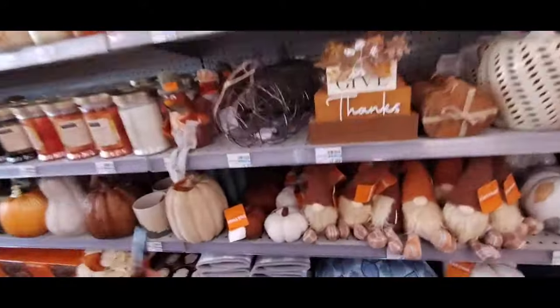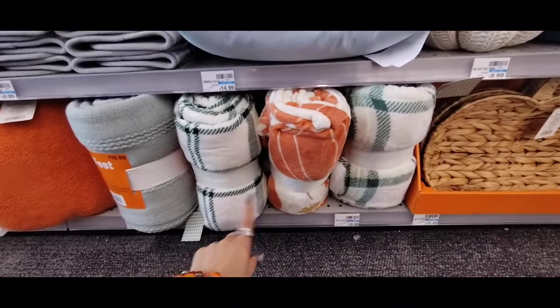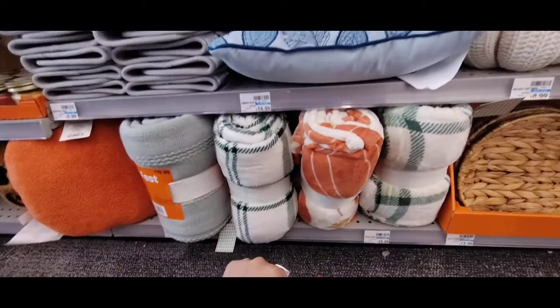Alright, I'm going to do this fall right here. These are $19.99, no way. No, that's not true. I think these are $9.99. This is $19.99. Yeah, these are $9.99.